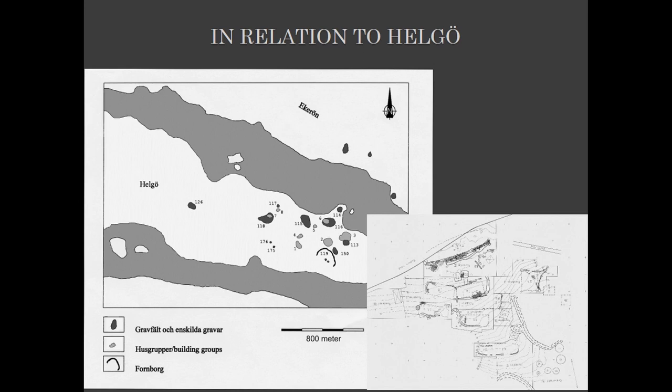So Gamla Uppsala and Helje are partly contemporary, but it seems to be a completely different pattern of crafts activities. And it's a long way to go. This is the pre-emporia period. So I think in future we have quite good evidence to see what they did in crafts way before the emporias were established. It's a quite different pattern in specialized production.